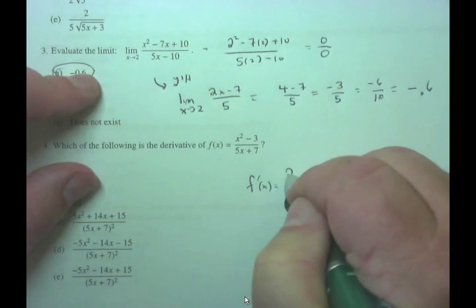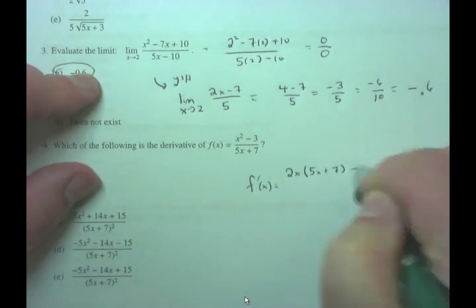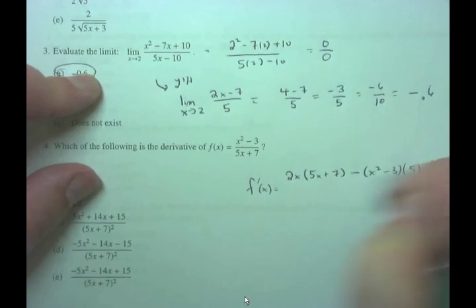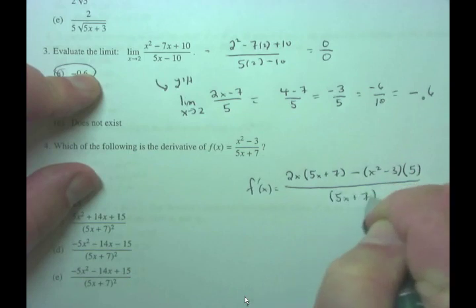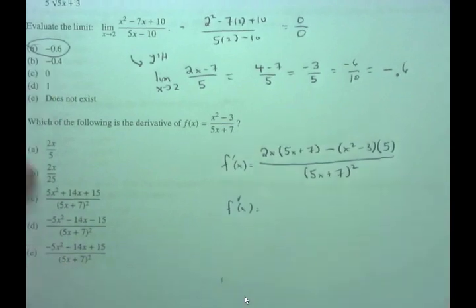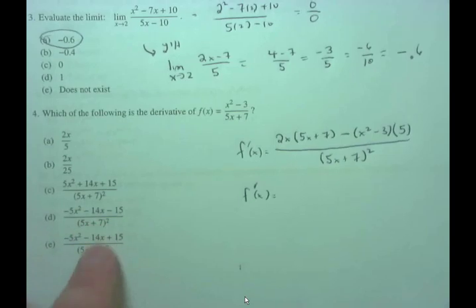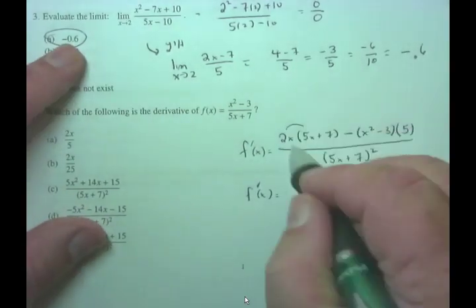Quotient rule is, derivative of the top, 2x, times the bottom, 5x plus 7, minus the top, x squared minus 3, times derivative of the bottom, which is 5, all over the bottom, (5x plus 7) squared. Is that one of my answers? Well, be careful. Pause right when you start looking at your answers. No, they cleaned up the numerator. So, watch the careless errors, but here we go.